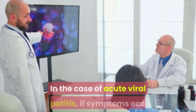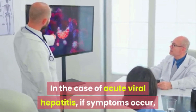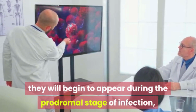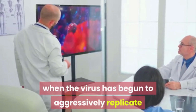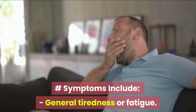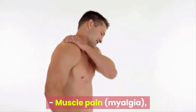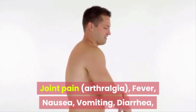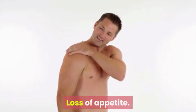In the case of acute viral hepatitis, if symptoms occur, they will begin to appear during the prodromal stage of infection, when the virus has begun to aggressively replicate and spread to the cells of the liver, called hepatocytes. Symptoms include general tiredness or fatigue, muscle pain, myalgia, joint pain, arthralgia, fever, nausea, vomiting, diarrhea, loss of appetite.